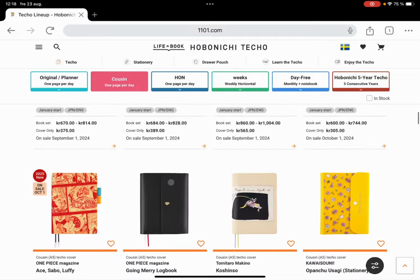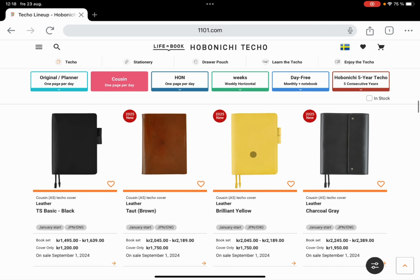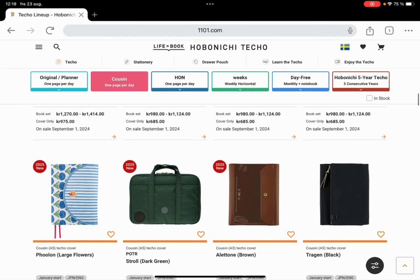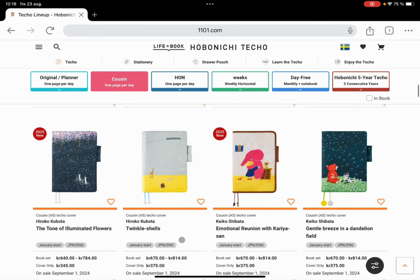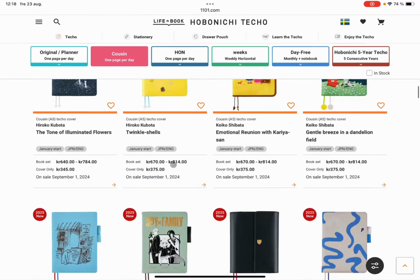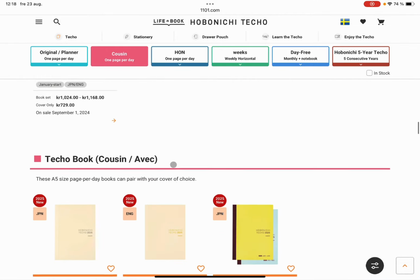Okay, so let me see. If I was choosing my favorites this year, I like Minna Peronen, Jelly Beans and Tambourine, yes. And I like the Leather Brilliant Yellow, and I like this one. And this one a little bit. And that one too. And I also like this one. Okay, let's move forward.